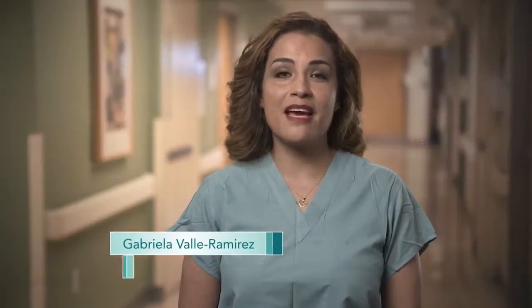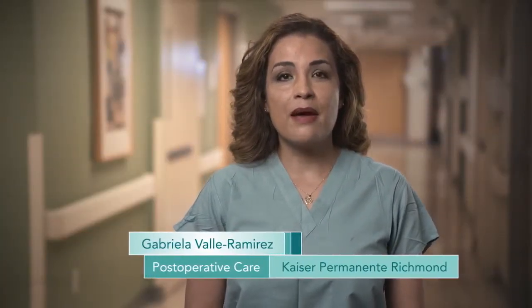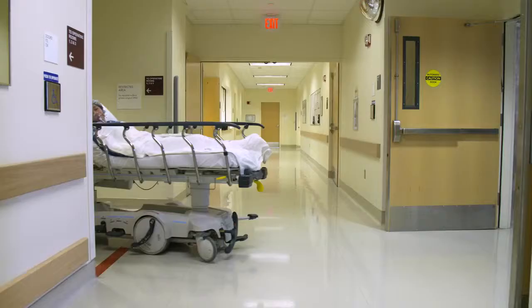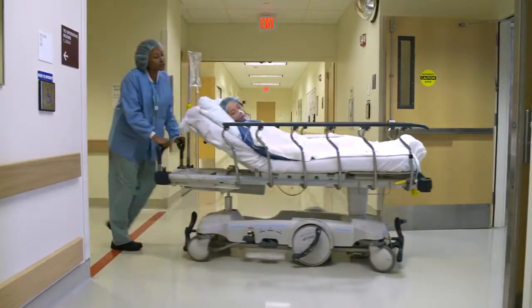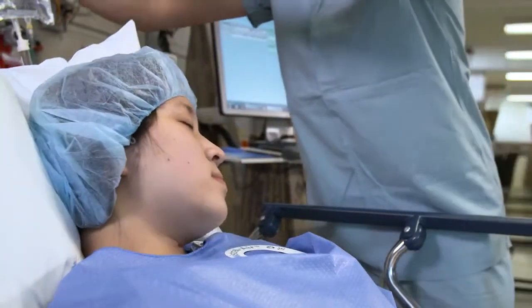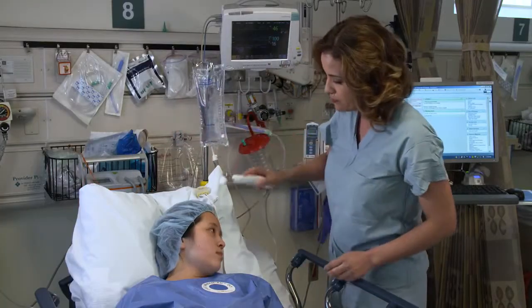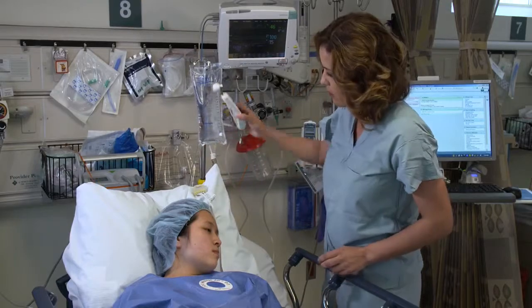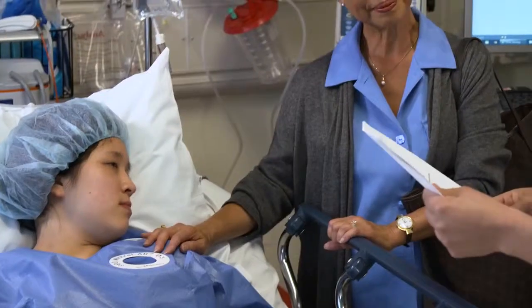Hello, my name's Gabriela Valle-Ramirez, and I'm a registered nurse specializing in patient recovery after anesthesia. After surgery, you will be brought into the recovery area. As you wake up, I'll closely monitor your vital signs and pain level. It is our goal to keep your pain at a comfortable level while maintaining your safety. On average, most patients spend about an hour to an hour and a half in recovery.